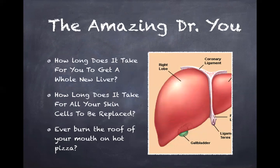You ever burn the roof of your mouth when you get that piping hot piece of pizza out and you're so hungry and you can't wait? You know you should wait because it's steaming, but you don't, and it burns the roof of your mouth. It takes about a week and a half. Well, every single one of your taste bud cells are replaced within 11 days.